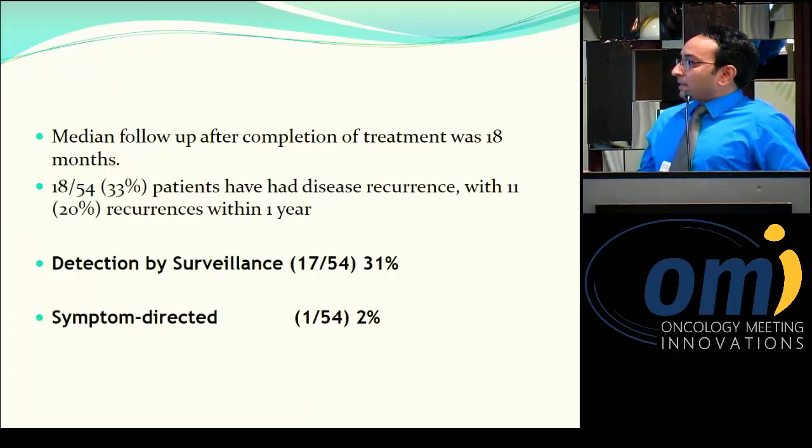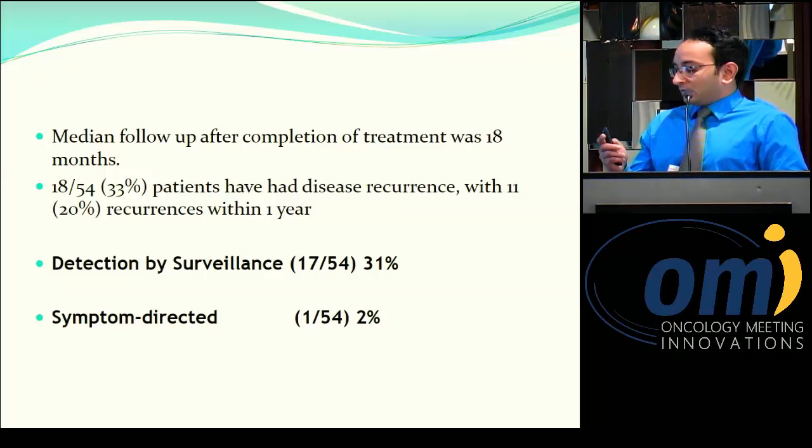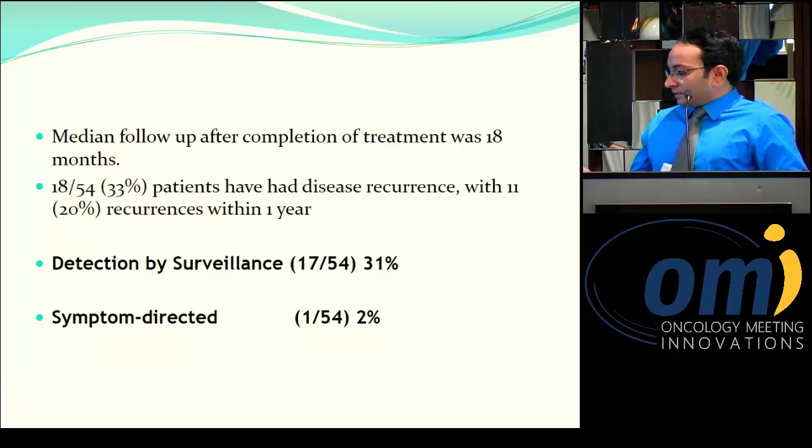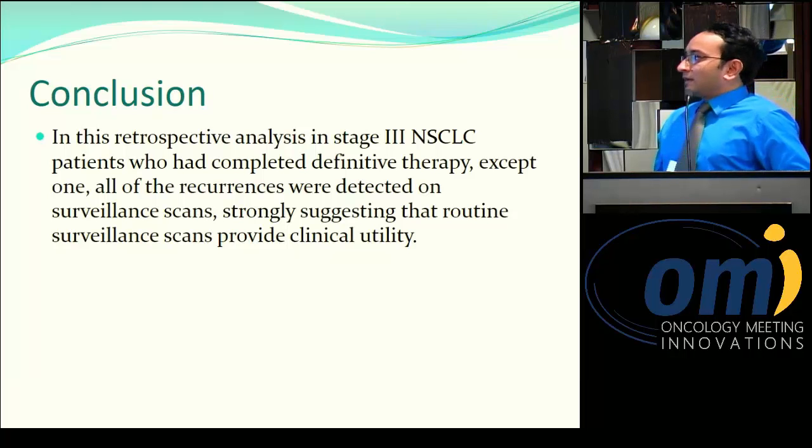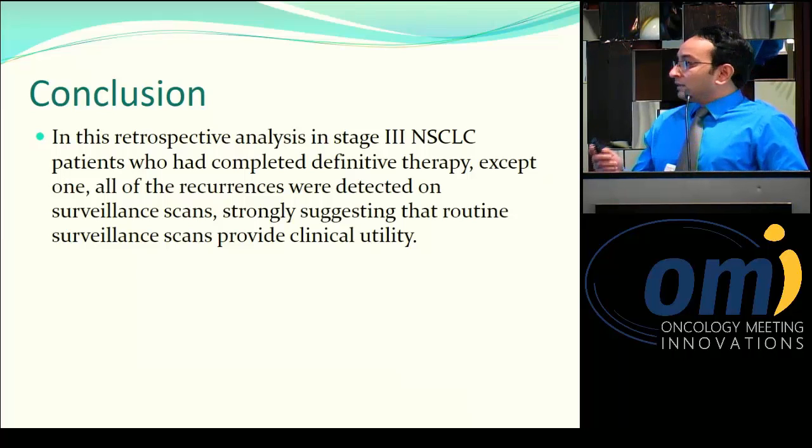So now, this is the actual result of these 18 patients. 17 were detected on surveillance scan, and only one symptom directed. I mean, the patient presented with shortness of breath to the hospital, and that's how he was diagnosed. We did run some stats, but I didn't include it over here because it doesn't really make a difference. So here are my conclusions from this study. In this retrospective analysis in stage 3 non-small cell lung cancer who had completed definitive therapy, all the recurrences were detected on surveillance scan with just one being symptom-directed approach. And this strongly suggests that routine surveillance scans do provide a clinical utility.